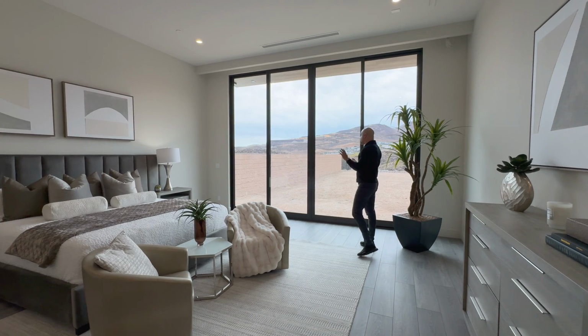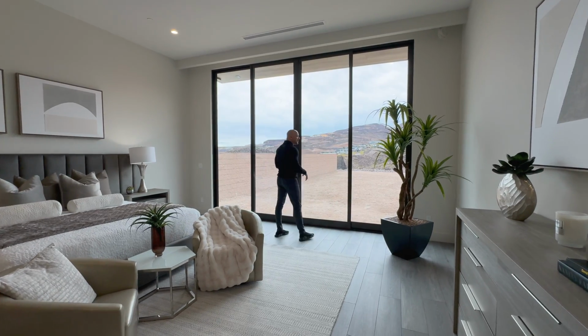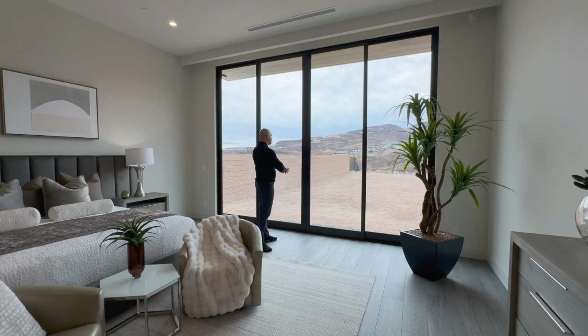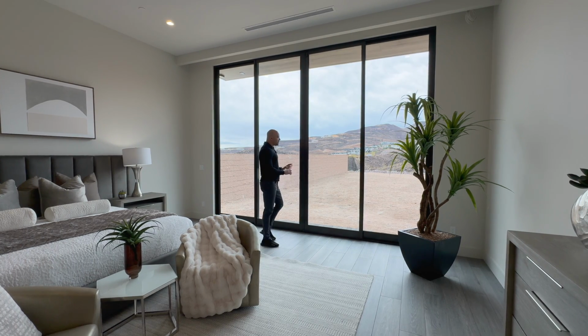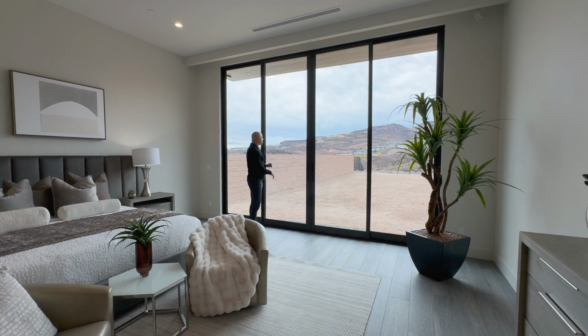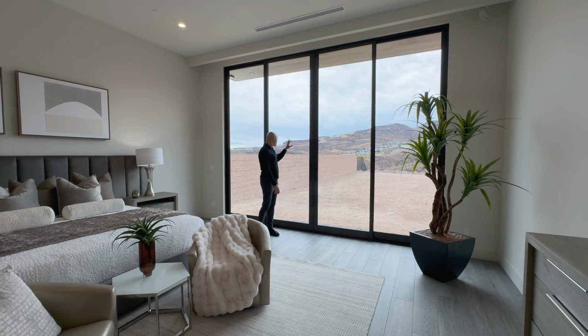But here we have a gorgeous slider system. This is a little bit different. Instead of the typical slider that retracts into one direction, here this articulates outward. So a little bit more of a normal slider system, but again, gorgeous, gorgeous ingress and egress, great, great views.